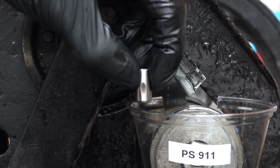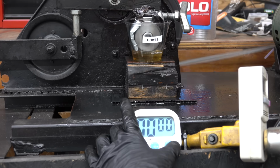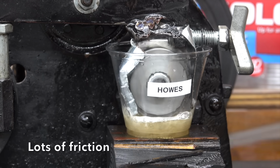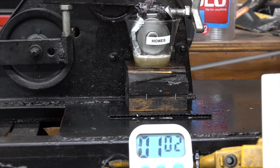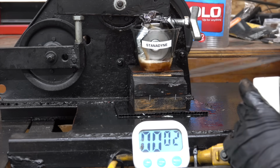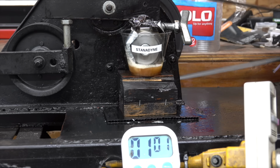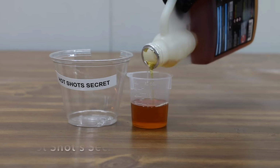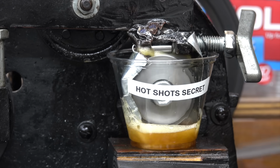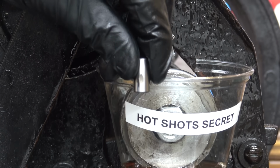This is Diesel 911. It claims to have the lubricator additive in it. Unfortunately, the size of the wear scar on this bearing is pretty large. Unfortunately, there's a lot of damage to this bearing. Stanadyne did a great job on the lubricity test. Hotshot Secret did a very good job on the lubricity tester.